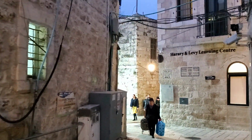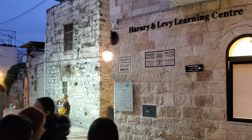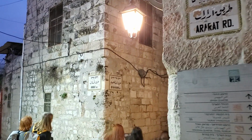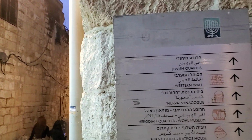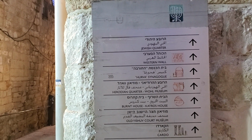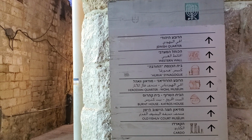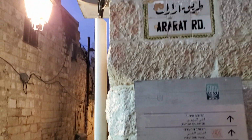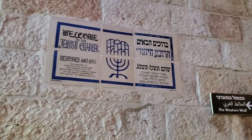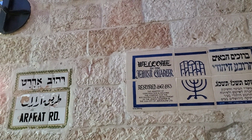Here we're coming up to Arad Street. Again, we see a sign to the Western Wall. We see a directional sign. It tells us that we have the Jewish quarter ahead, the Western Wall, the Hurva Synagogue, the Herodian quarter, the Burnt House, Katros House, the Old Yishuv Museum, and the Cardo. But we're going to check out the Ararat Street. And here is a welcome to the Jewish quarter, restored in 1967 to 1983.